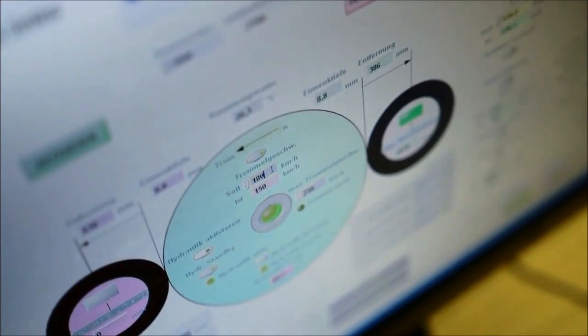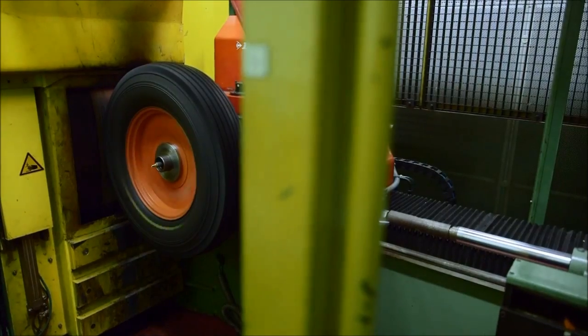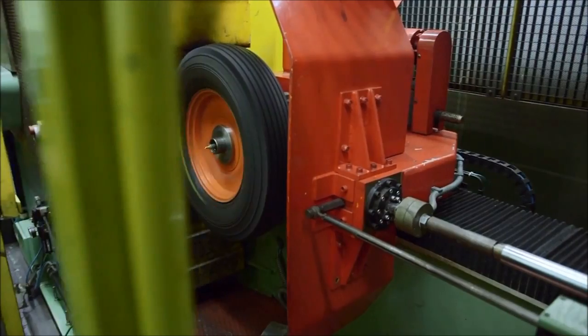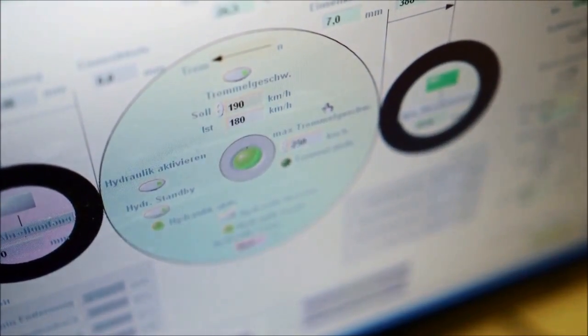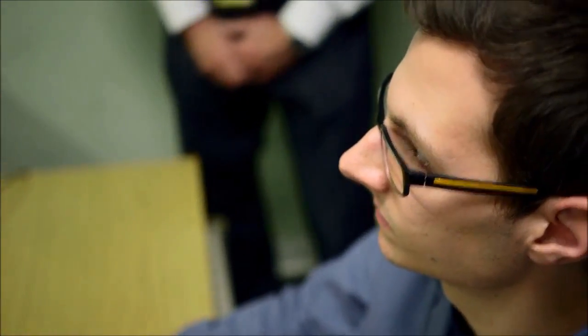Carefully, the velocity is nudged towards the top speed. Everything seems okay. Now you can already see it. Okay. 180, okay. Just check the clock here. A bursting tire at 185 kilometers per hour would be catastrophic, and the consequences can't really be estimated. The coming minutes are decisive. Failure would delay the project for months. The car wouldn't be allowed to drive 185 kilometers per hour.